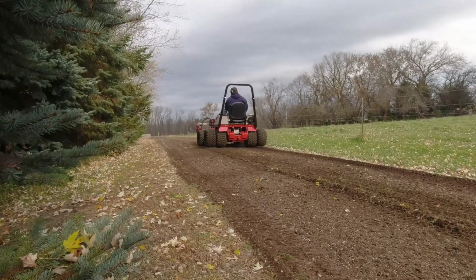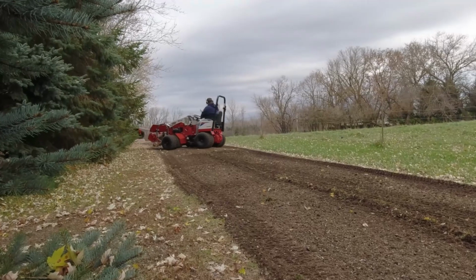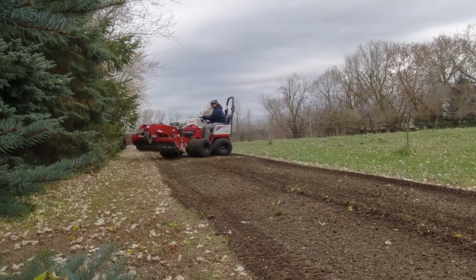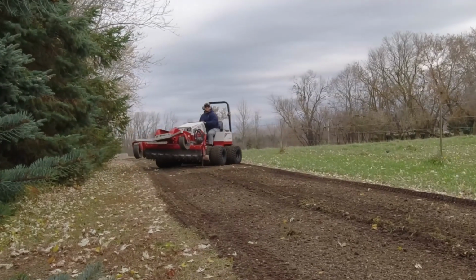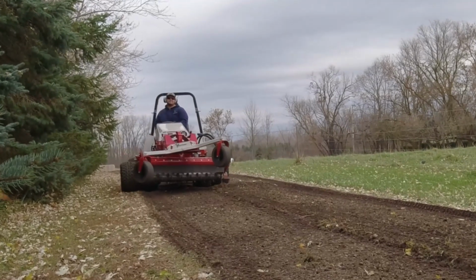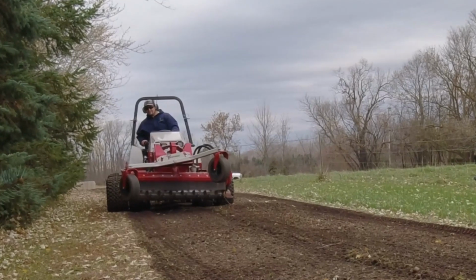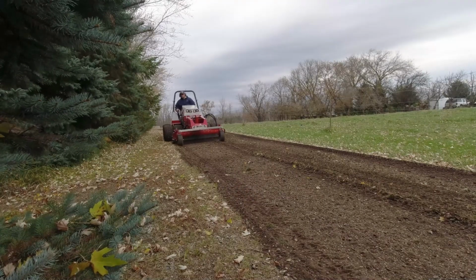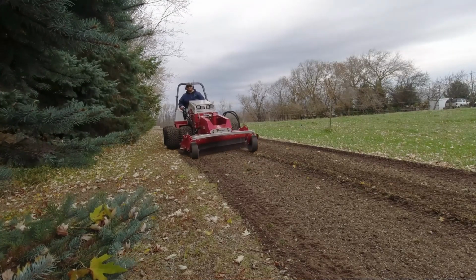The crushed asphalt really churns up nice and has that really rich dark color when you first do it. Now it does turn gray over back, you know, once it dries out again, but when it's freshly done, it looks so nice. You guys know that I can't show you everything, but I do try to show you the best moments of these driveway repairs, and sometimes I can do that, sometimes it's really hard.